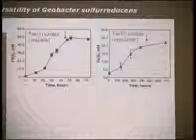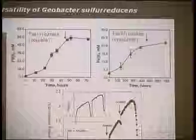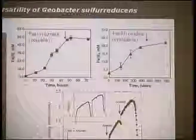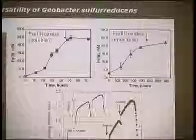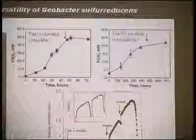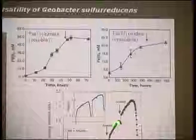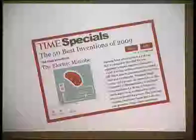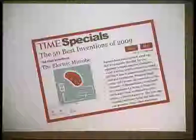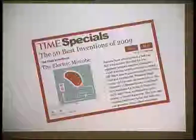Another interesting aspect of these bacteria is that they can also grow on electrode surfaces, and by doing this, they can produce current. So we have the cells, we have a carbon source, and you can measure current production. And when they consume all the carbon source, if you add more carbon source, you get current production again. This feature was designated as one of the 50 best inventions or discoveries in 2009.